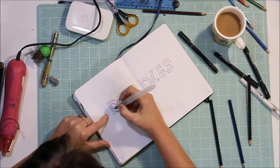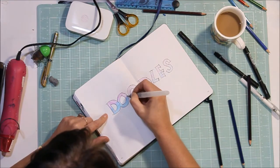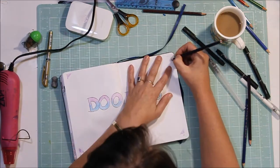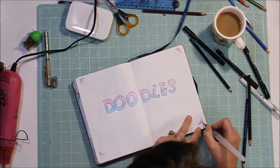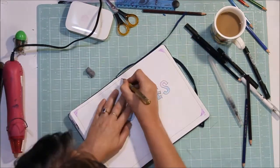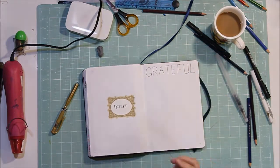Just moving on to my doodles page. I really enjoy my doodles page. I'm just trying to practice and improve my drawing each month. And I really like the way this page comes together. I just tried to do a bit of a wobbly font there, I don't know if that's what you call it. I'm not trying to keep it all together. Just bringing in that touch of gold, and then the gratitude, and that's the last page.